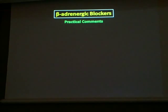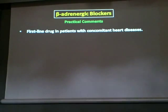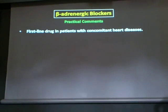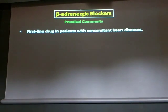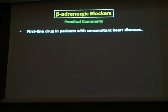Now, first thing to remember for beta blockers is that they are first-line antihypertensive drugs in patients with concomitant heart disease. So if you have a patient who has myocardial infarction and hypertension, the first drug to think about is beta blocker. If you have a patient who has cardiomyopathy and hypertension, the first drug to think about is beta blocker. Okay, that's how you think. There's heart disease, then think about beta blockers. So that's only when they are first line drugs.